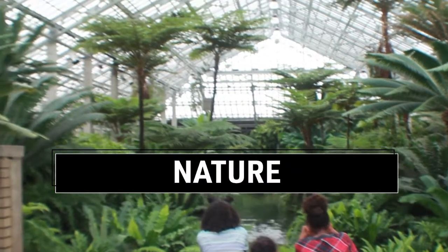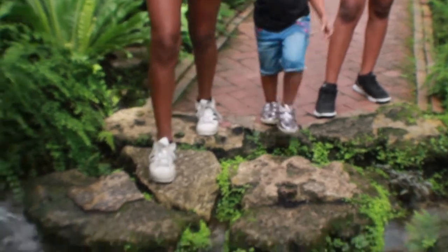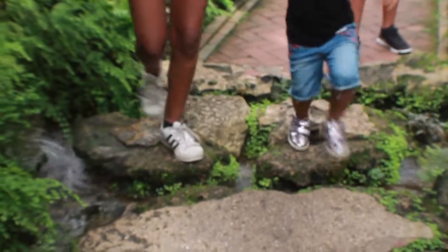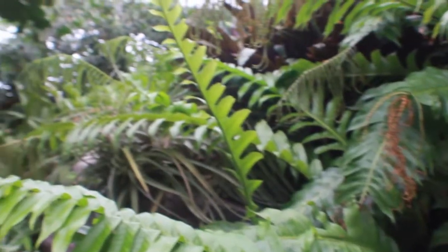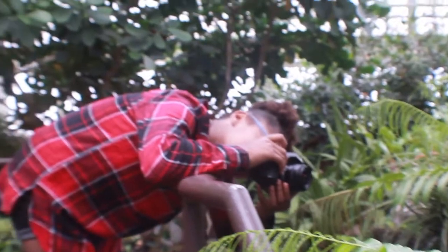Next is a pretty popular suggestion, but it's a good one. Most cities might have a conservatory or a botanical garden. If you don't, try a forest preserve or a park. Also, keep in mind that places like this sometimes require a license to do a photo shoot, so be sure to do your due diligence and check before you book.